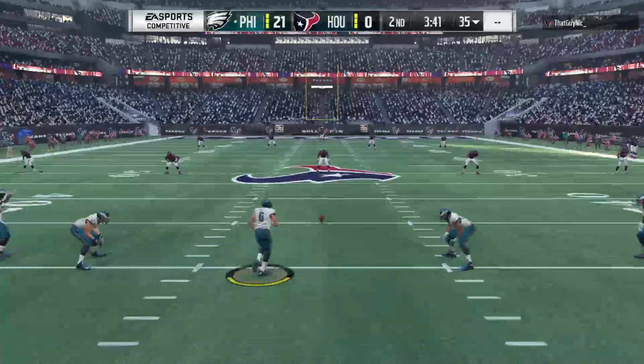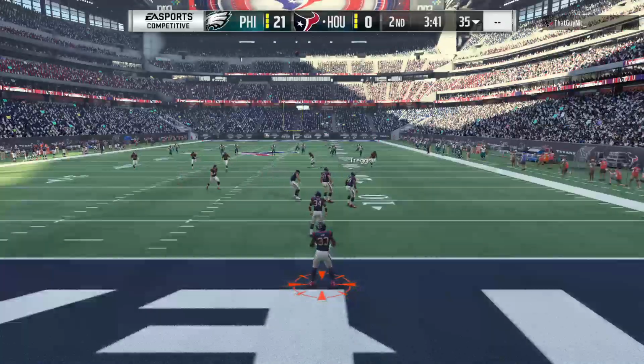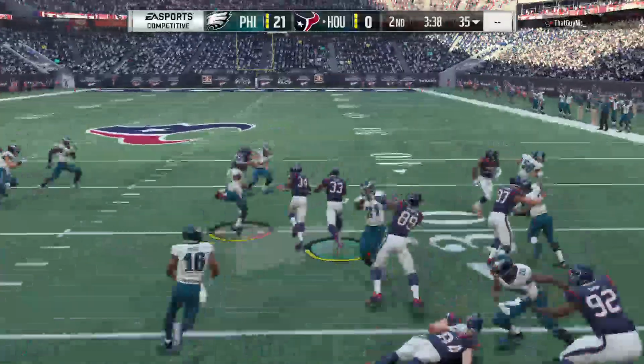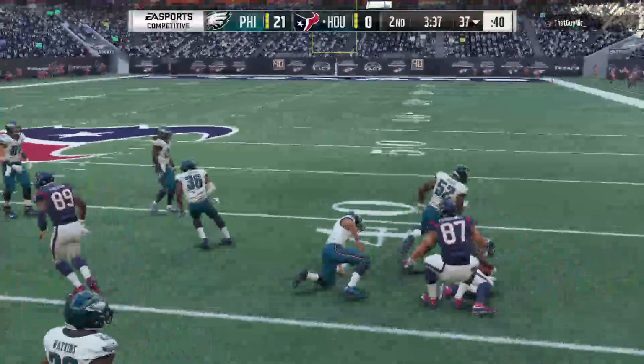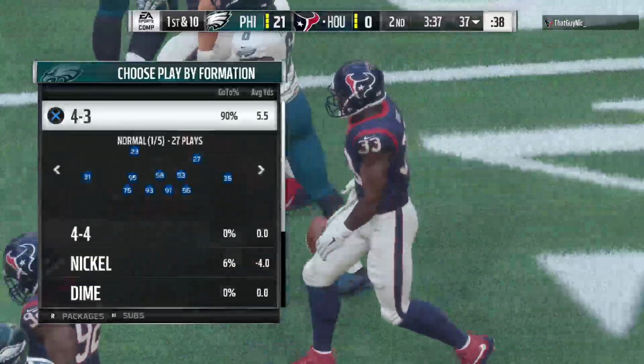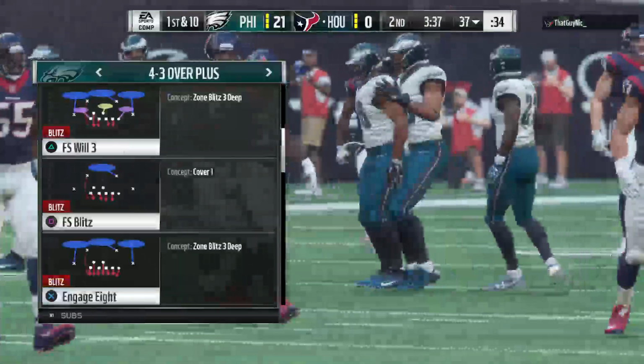Sturgis out now to kick this one off. Fielded about a yard deep. And he nearly broke that for more, but as it is, they'll start this drive at about the 37-yard line. Out comes the Houston offense as they get set to take over here.